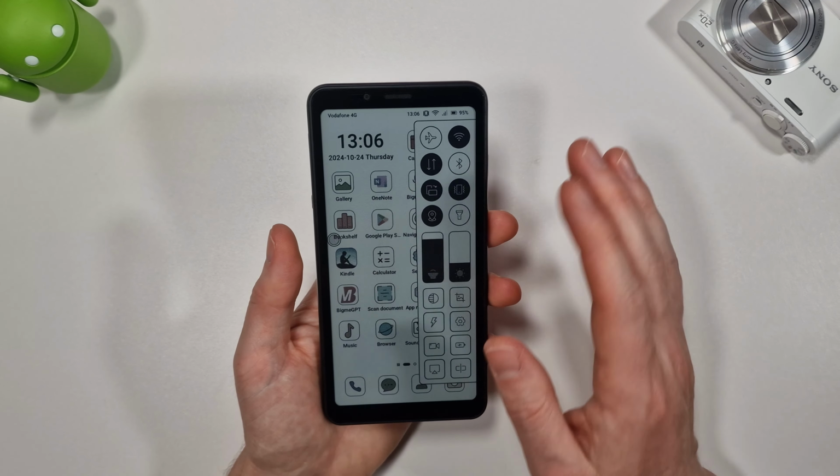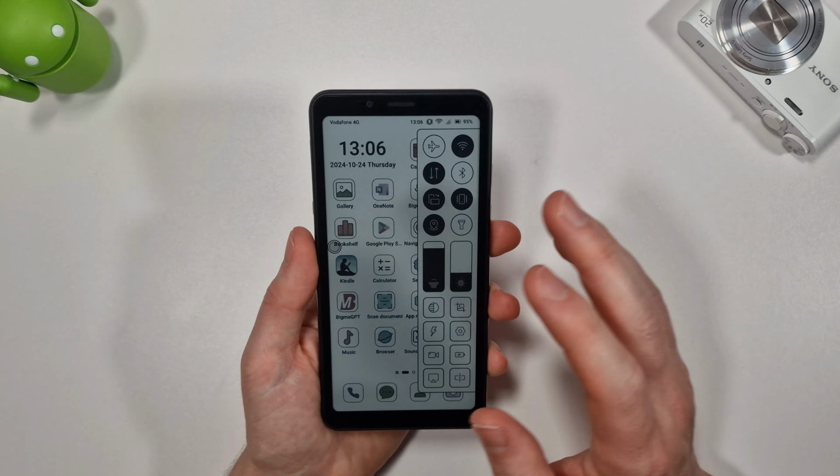But let's go over how it is to use the phone on a daily basis and see whether this might be for you.